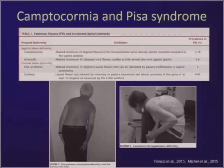So one of these is the musculoskeletal system. These are two examples of postural abnormalities that can occur in Parkinson's. So here you can see a gentleman on the left side with what's called PISA syndrome, where he has lateral flexion of his spine leaning towards one side, kind of like the Tower of Pisa. And then on the right here, a woman with camptocormia, or a bent spine. And these can lead to marked difficulty with patients, as well as pain and a lot of trouble when walking and sitting.